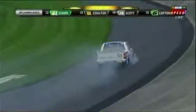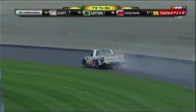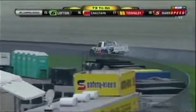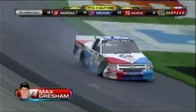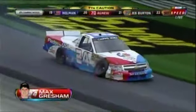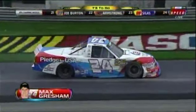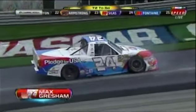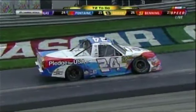Caution out, caution comes out one more time. The 24 of Max Gresham, right front tire. All the skew. He's made contact with the outside safer barrier. The damage to that truck. And it looks as though he's going to shut it down.